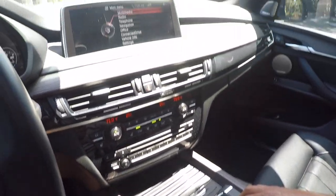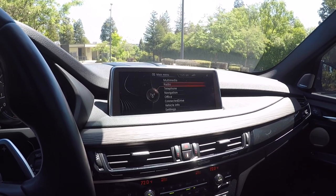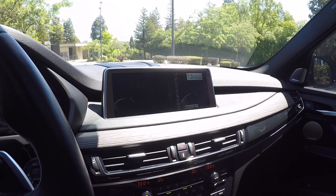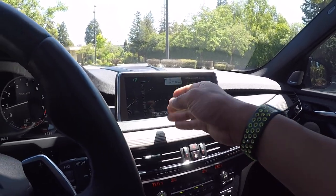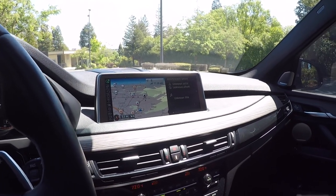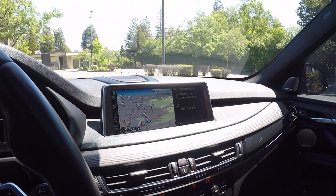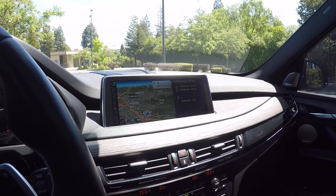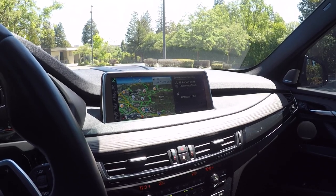Just a quick overview of the menu systems. You have multimedia, radio, telephone, navigation, all self-explanatory, and clicking on each one, you can show the map. If you want, you can have split screen, half map and half music, or vice versa, or all music, or two maps if you want. The customization levels on this car are pretty great, and I think that's what draws me back to BMW each time.